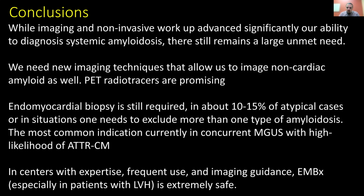Endomyocardial biopsy is still required in about 10 to 15% of atypical cases, or in situations where one needs to exclude more than one type of amyloidosis, which happens, especially if you have an elderly person with renal light chain amyloidosis. Make sure that the heart is light chain and not TTR concurrently. The most common indication right now is when you have concomitant MGUS and high likelihood of ATTR cardiomyopathy. Most typically it is an older individual who is doing really well clinically. And then in centers with expertise and frequent use and imaging guidance, endomyocardial biopsy is really safe in patients with left ventricular hypertrophy. It's very, very safe, very infrequently that you would get into trouble.